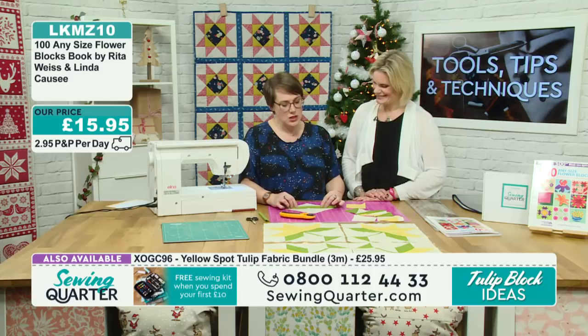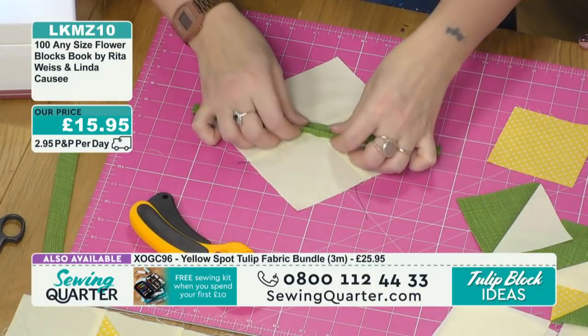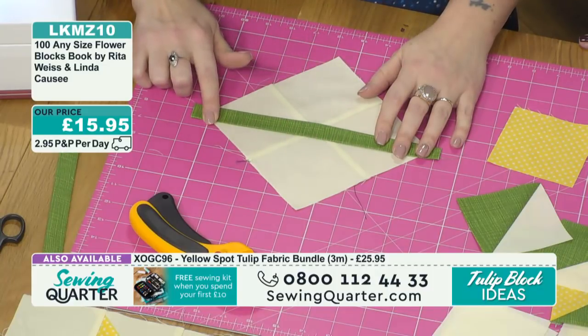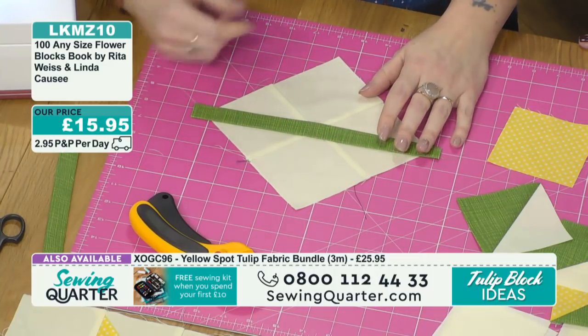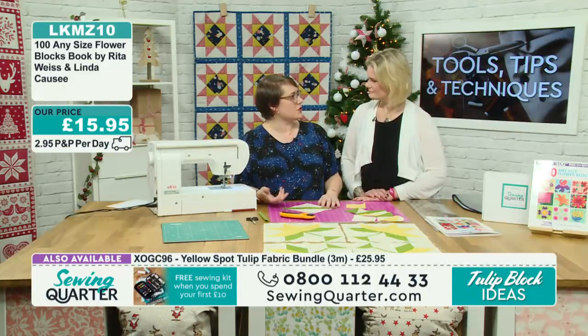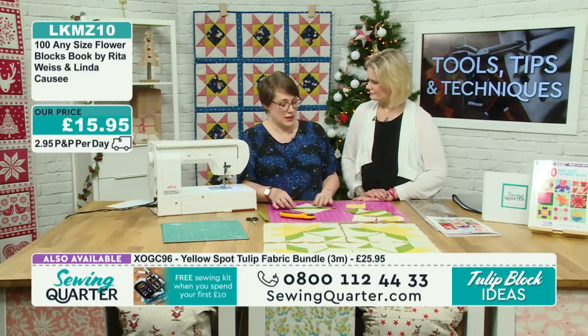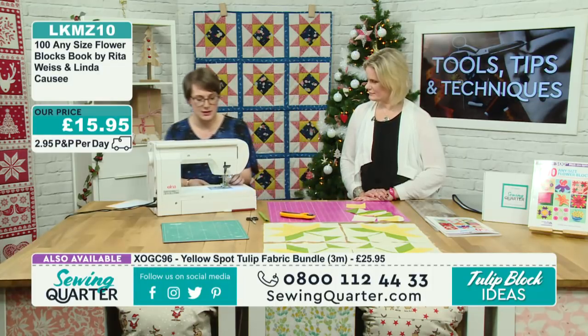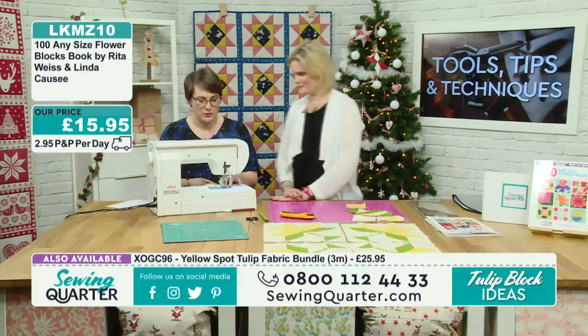So because I've folded over those edges, I don't necessarily need to worry about sewing the sides down. I don't need to do a zigzag or a blanket stitch or anything like that if I didn't want to. I could do that if I wanted to decoratively, but I'm just going to do a straight stitch. Just keep it nice and simple. Why not?